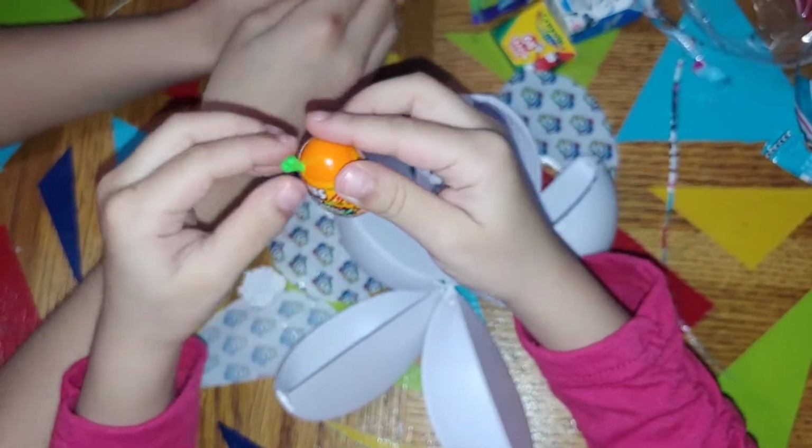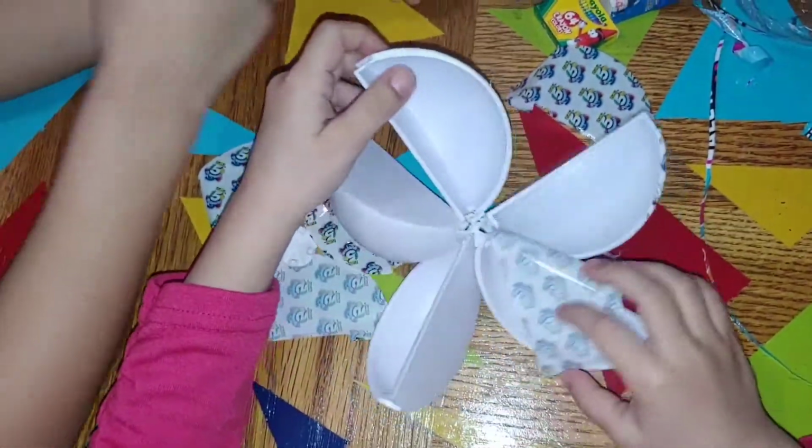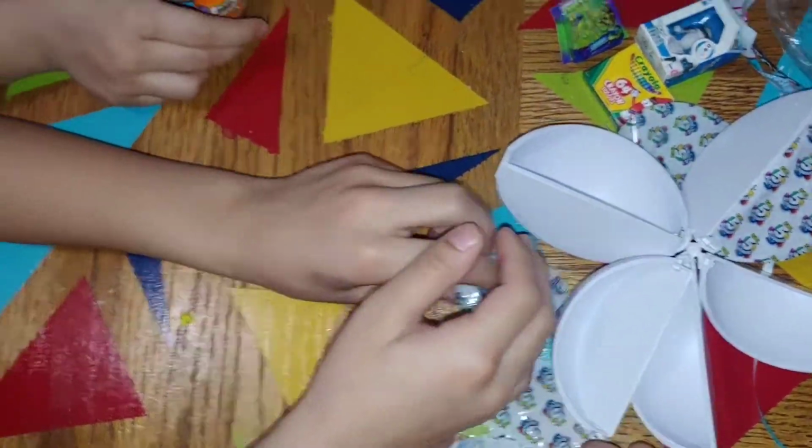Whoa! Wow. What's that? A dinosaur scope. Cool. Yeah, really cool. There's no more. Whoa. Okay, let's do the next.